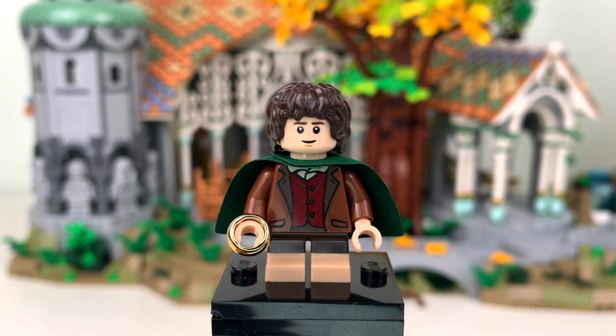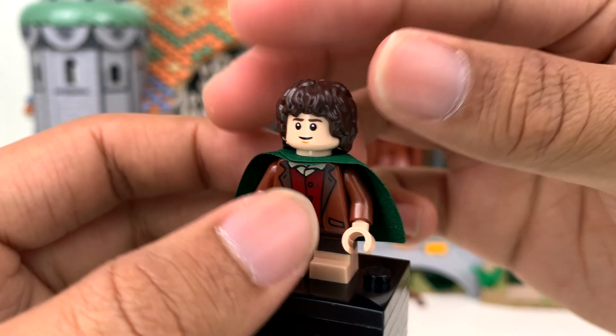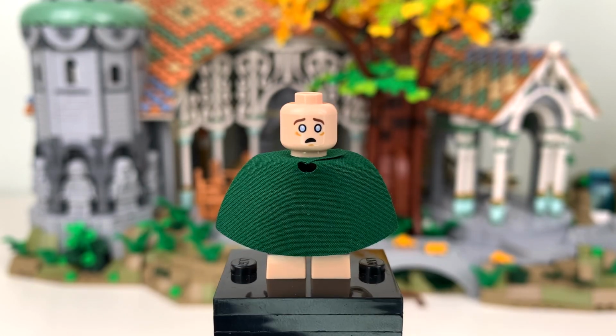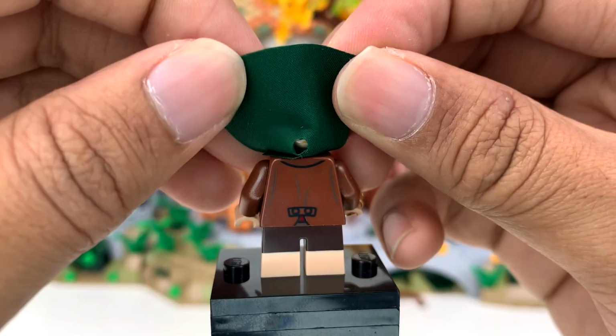And I will be doing a full comparison of all of the new minifigures with their 2012 and 2013 counterparts in a separate video. Frodo does have an alternate face as well. I don't know why I keep taking off the hair pieces on the regular faces, but that, I think, is when he gets stabbed with the Witch King's blade on Weathertop, so a pretty fitting inclusion since Rivendell is where he recuperated, and he does have some back printing as well.